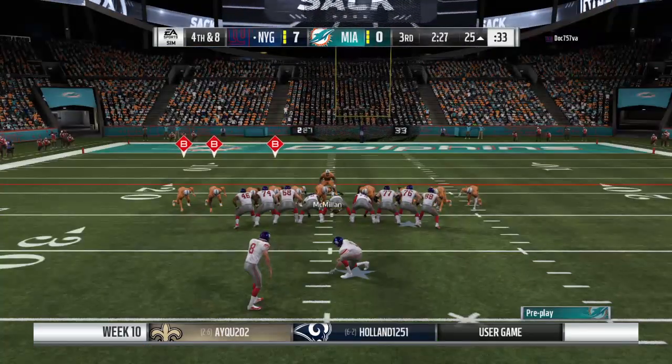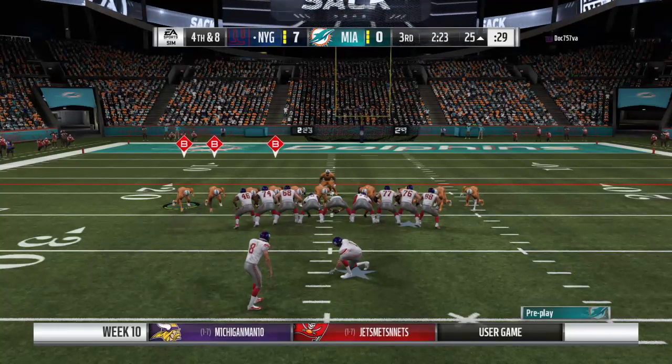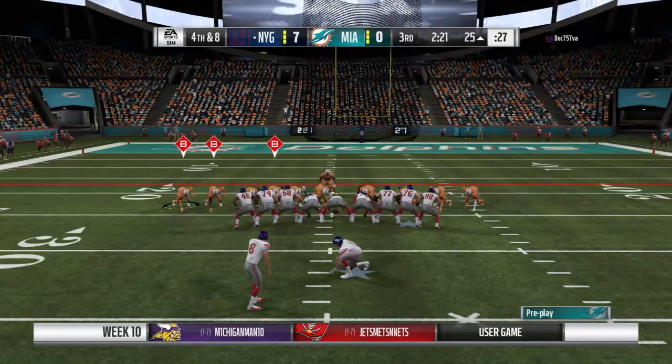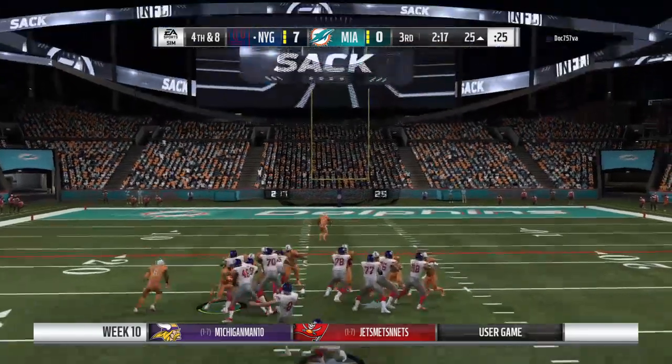That's his 2nd sack of the game, and the best defensive ends, they do their homework as much as offensive guys do. They know how to beat the offensive lineman across from them, what moves they need to do to set them up. This guy's been pretty good at it all game long.